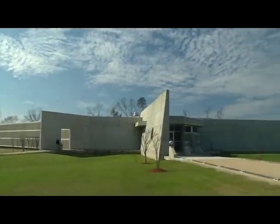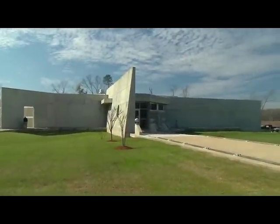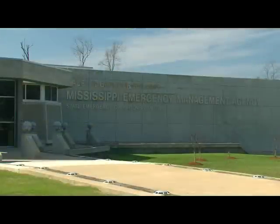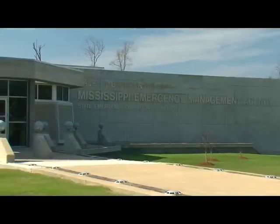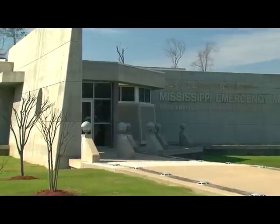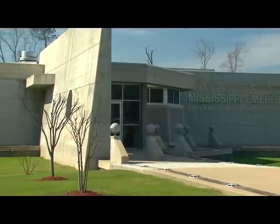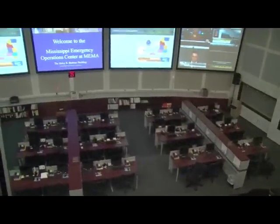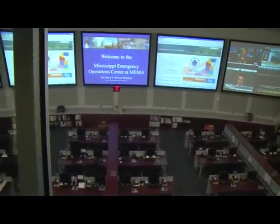The situation: the state of Mississippi wants to consolidate its emergency management operations into a new, state-of-the-art facility. The situation is compounded by the occurrence of 9/11 in the middle of the design process. The solution: survey and visit the rest of the country and see what they have in their facilities that you'd like here, and maybe even more importantly, see what they have that you don't want here, and come up with a functional, attractive facility that works.